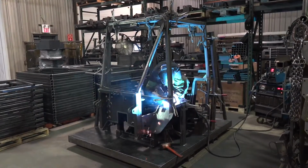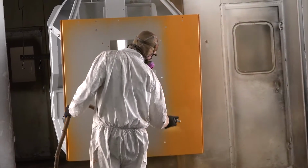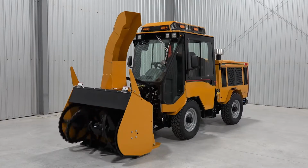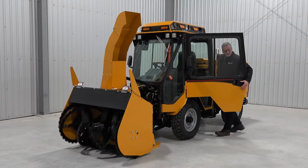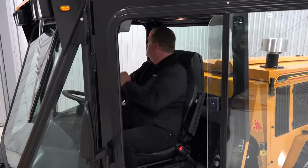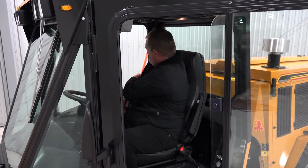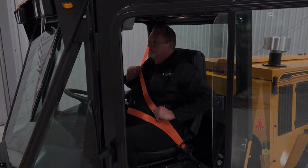The safety features of the MT7 include the following: certified ROPS cab, rollover protective structure. Leaving the seat shuts down the attachment whether it is PTO or hydraulically powered. Leaving the seat shuts down the engine if the tractor is not in neutral. Seatbelt interlock does not allow the tractor to exceed 5 kilometers per hour unless the belt is buckled.